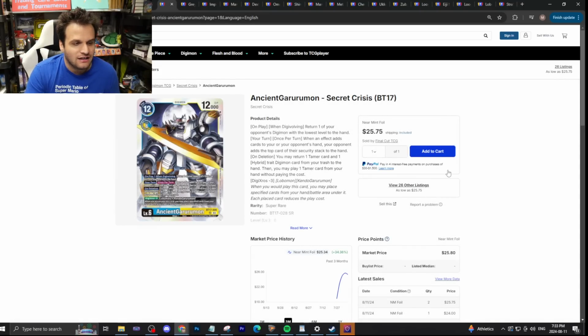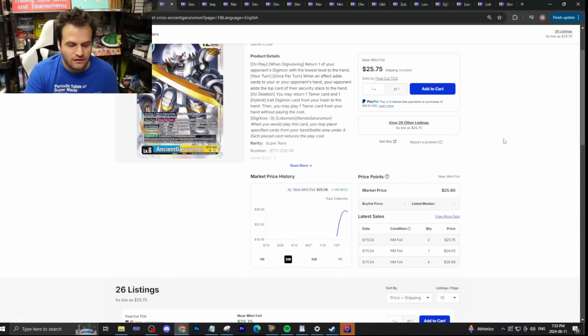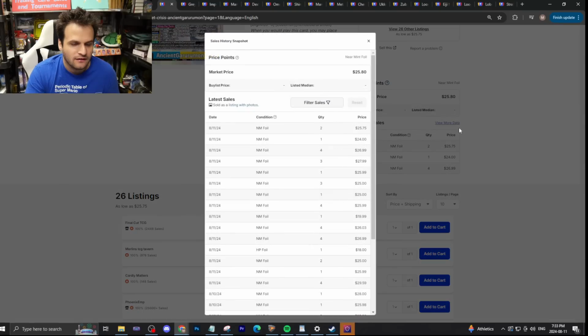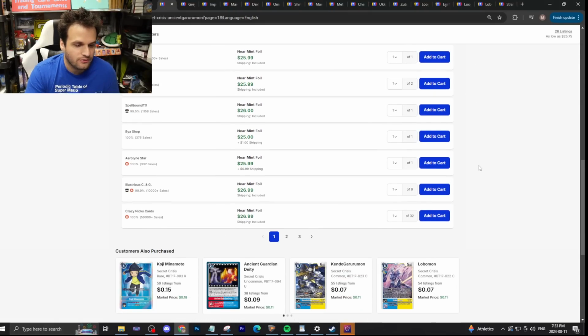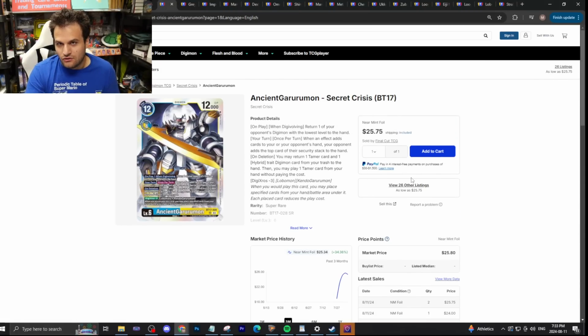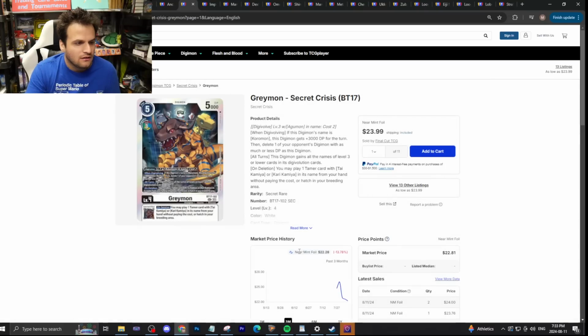Ancient Gumon is ticking up in price. It was $24 on Saturday. It's $25.75 today, and you can see listings here for like this amount of money. Like, the card is pushing the envelope. It is rising. Will it hit 30? I don't know. I hope it doesn't, but it is rising. It is constantly testing those higher waters to see if it'll sell. So we'll see what happens with it in the coming days.